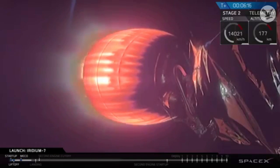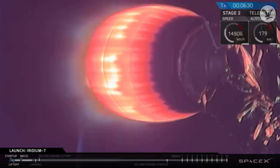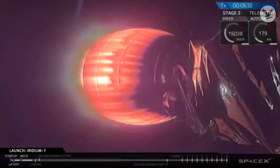We're at 6 minutes and 15 seconds. In about 30 seconds, we're going to have the landing burn. Now, as a reminder, sea conditions are fairly rough. They're the worst that we've ever had for trying to get a first stage back on the drone ship. So it's going to be a little bit iffy here this morning.